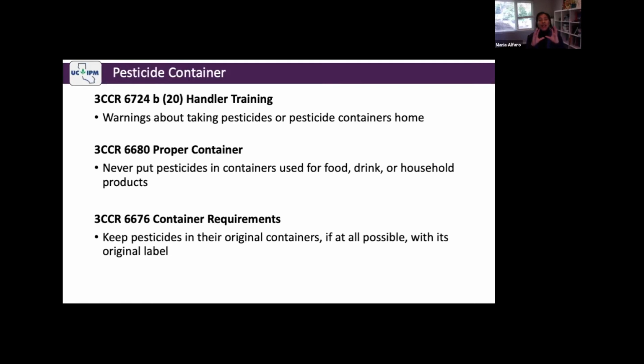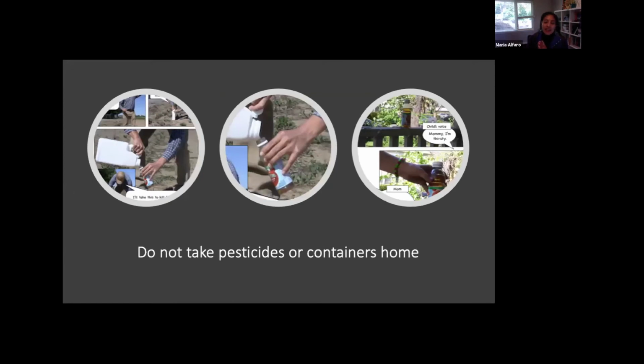And this is, among other reasons, the reason why we started off this conversation about why a label is so important. Because if you're going to be taking some of the product and putting it into another container, the rest of the world needs to know what's in there because it's a pesticide, okay? So let's talk a little bit about not taking the pesticides or their containers home.